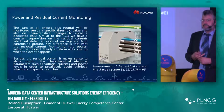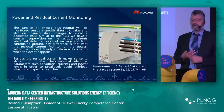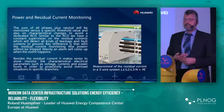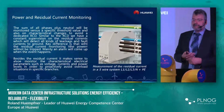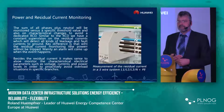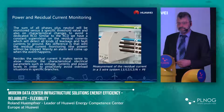Another important thing for the reliability is the residual current monitoring. So this gives you always a good information about how is your isolation. Do you have any isolation problem in your system? And so this also helps to simplify the maintenance, especially the high-pot testing.